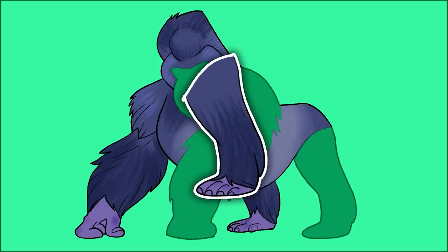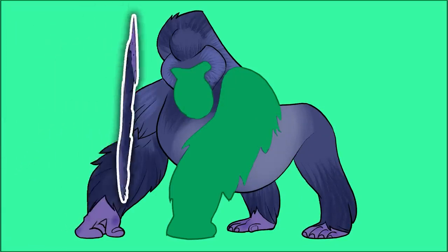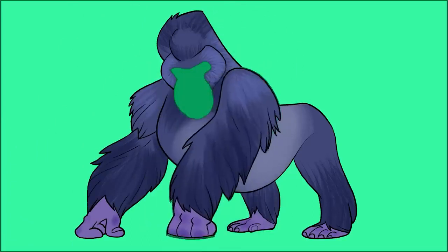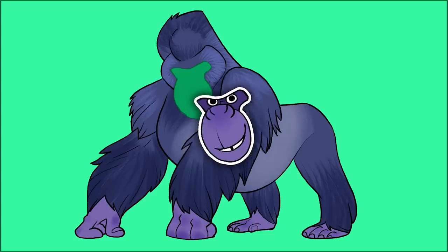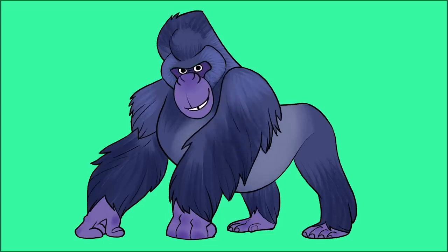Another hand. Oh, I know. It's his leg. Oh, that's funny. This animal has hands for feet. Look, there's another arm. This is certainly a very strong animal. Oh, this is his face. Oh, now I see. It's a gorilla.